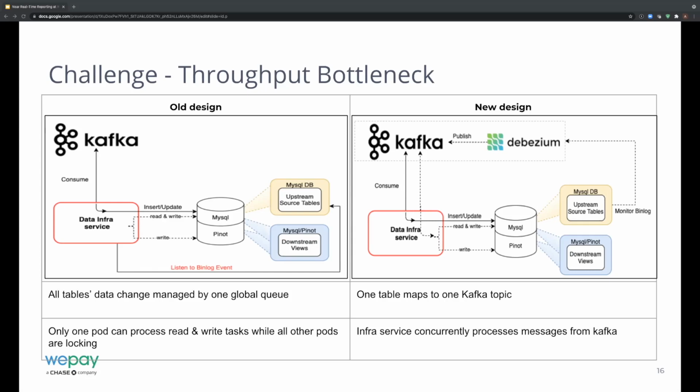For multiple pods, the new design consistently processes messages from Kafka instead of just one pod processing all of the events. Until now, the new design removes the throughput bottleneck and makes our infrastructure horizontally scalable. Right, so that's how the Kafka platform with Kafka connector helped us. Next one, please.